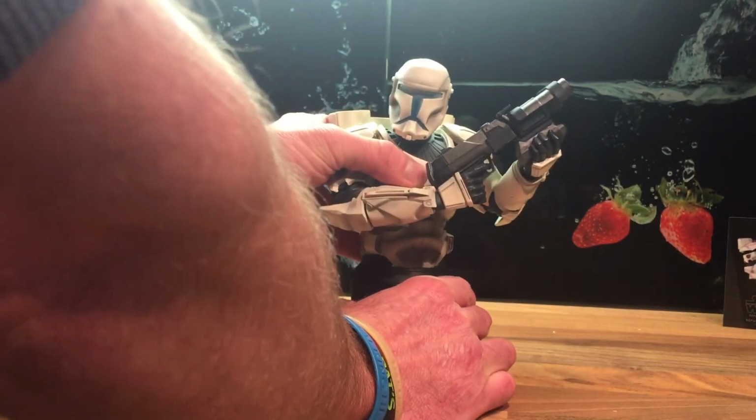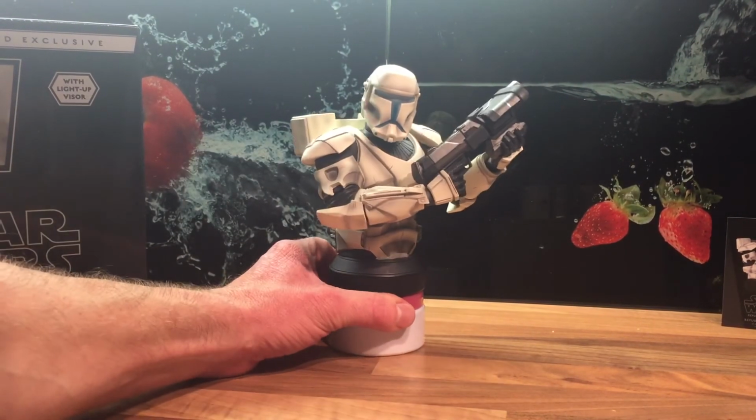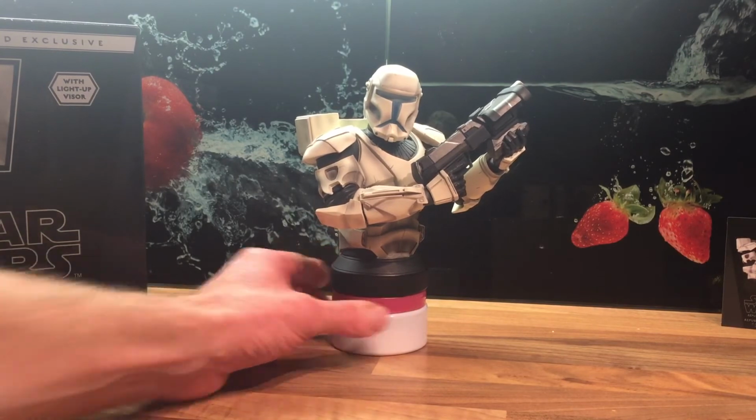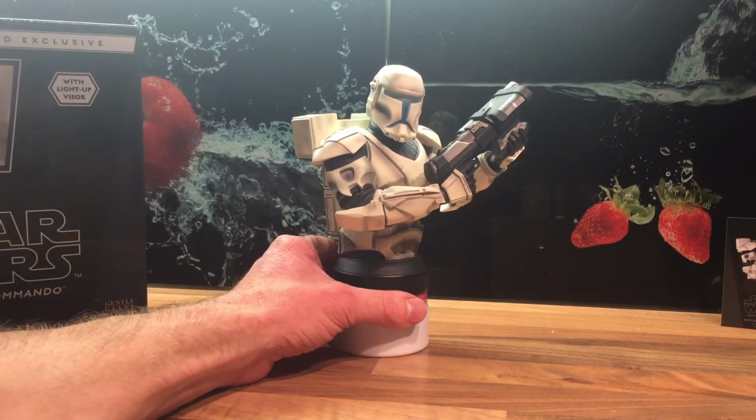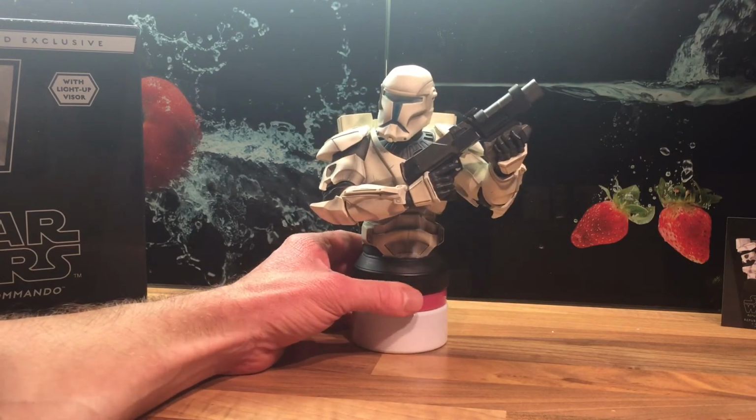But yeah, if you can get hold of this figure, I highly recommend picking this one up, because he's by far the best clone busts, in my opinion anyway.